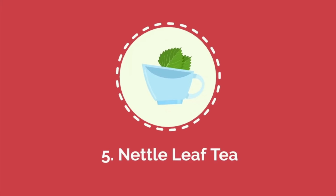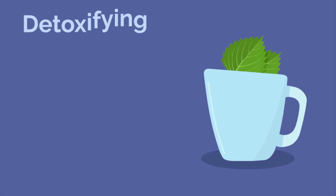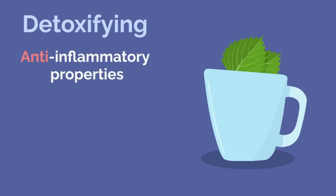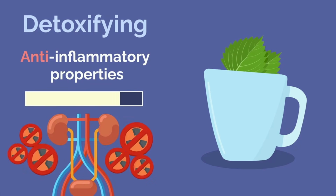Number 5. Nettle Leaf Tea. Nettle Leaf Tea is a potent herbal remedy known for its detoxifying and anti-inflammatory properties. It acts as a natural diuretic, promoting increased urine production and helping the kidneys eliminate waste and toxins efficiently.